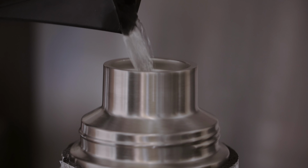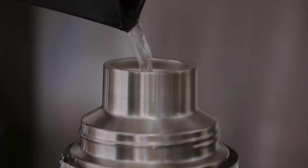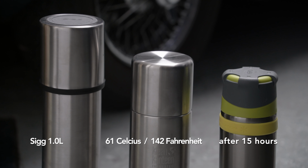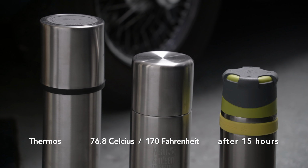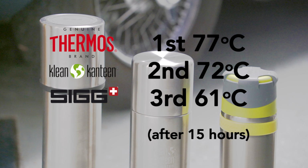Boiled water insulation duration. Let's see how they perform brand new, filled with boiling water and then left for 15 hours. This is how they got on. The Sigg's water was measured at 61 degrees Celsius. You North Americans might need this translation. The Klean Kanteen dropped down to 72 degrees. The slightly smaller Thermos was quite the trooper, and you can make your own conclusions about the effect of the lower absolute surface area. It maintained an impressive 77 degrees.